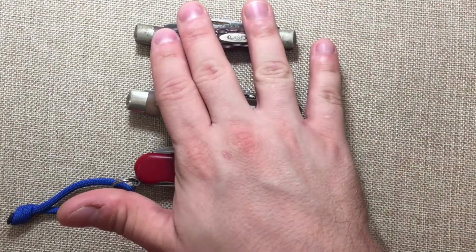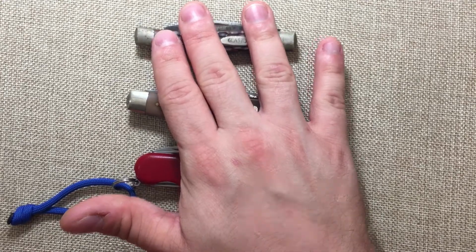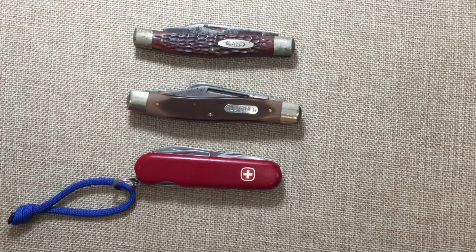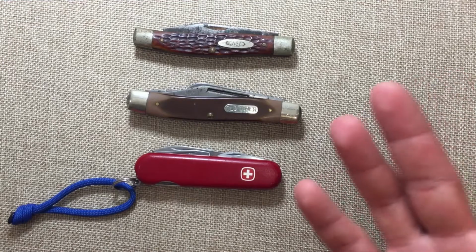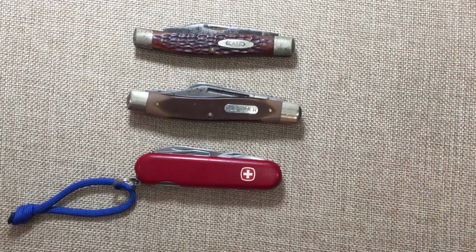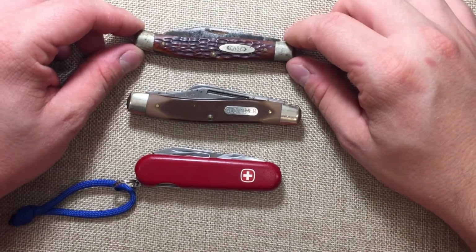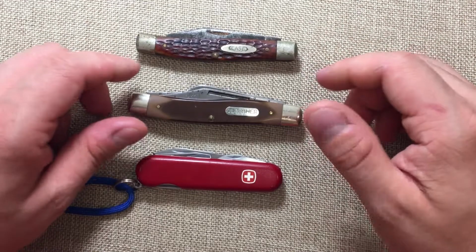And he carried this probably while he was a refinery engineer. He worked at a refinery, and he inspected a lot of the piping and basically the refinery itself. So he probably used this for a lot of very difficult tasks. Now we'll move on to my dad's knife.